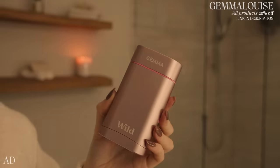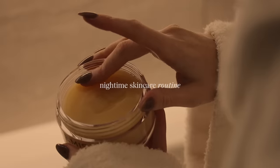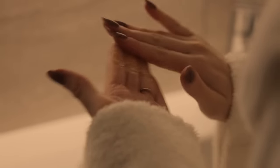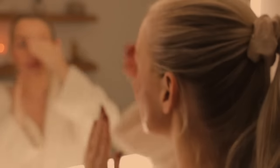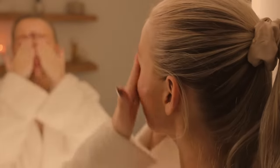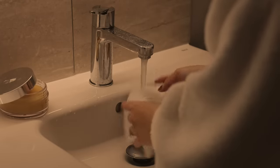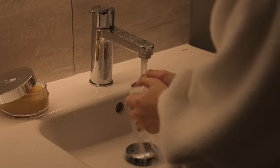Moving on to my nighttime skincare routine. As always, I'm using the Elemis Pro Collagen Cleansing Balm. I use this all year round. It's one of my holy grail skincare products. It leaves my skin so hydrated and glowy. It's also amazing for removing makeup. You can also use this as a really hydrating mask as well, if you pop it on just before your bath or your shower.